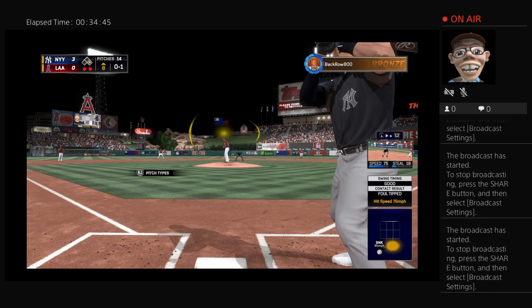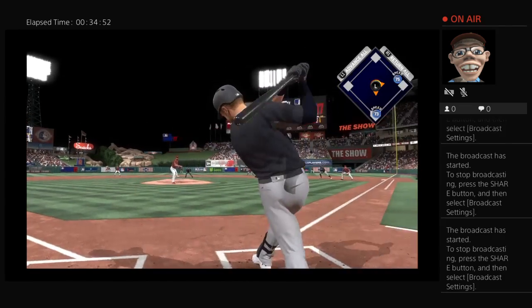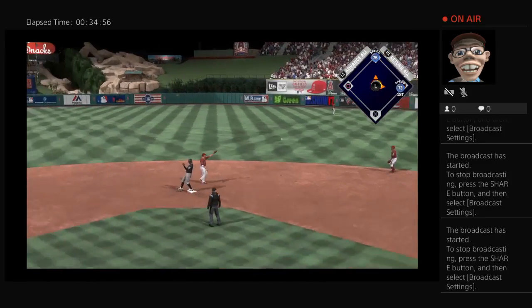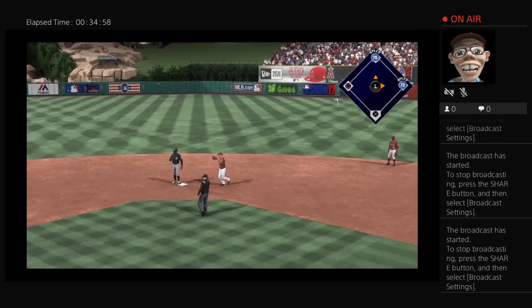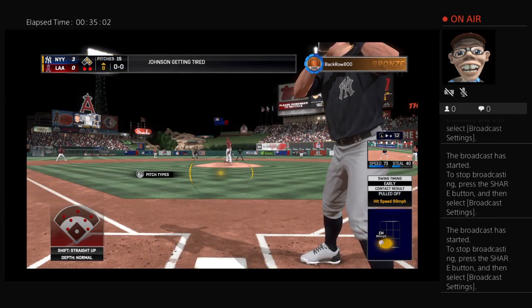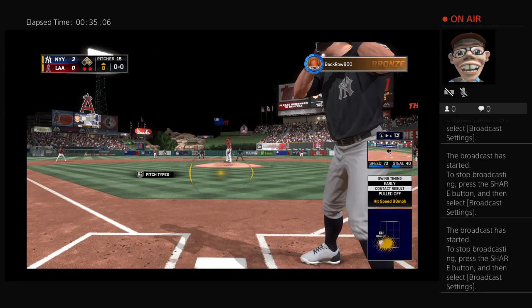It's 0-1. Well, that was a big 2-out single we just saw, and for pretty obvious reasons. The inning went from totally under control to now he's got to deal with some dangerous hitters here with a runner on base, and this is how 2-out rallies start. Coming to the plate now, Drew Waters.